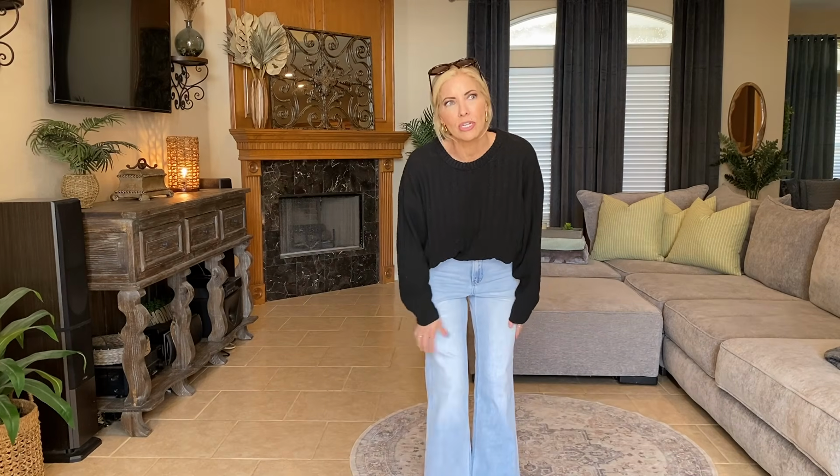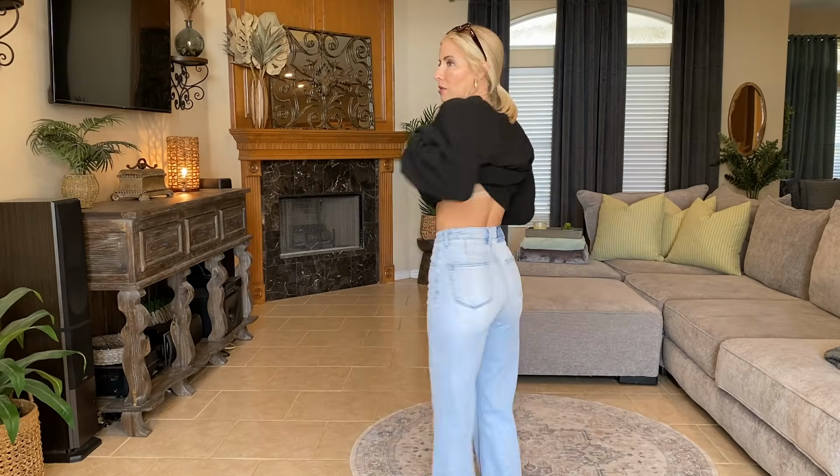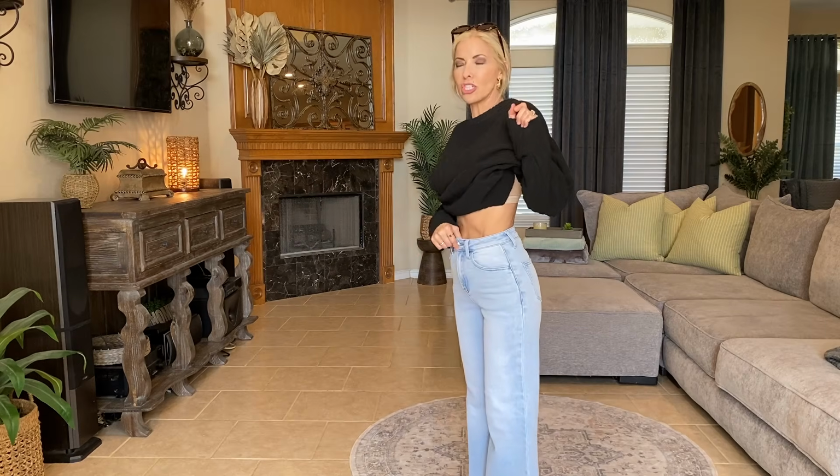Like the material is kind of thick and it's very stretchy, but it's so comfortable. Like you could probably do yoga in these jeans, I kid you not. And I want you to see this. You see how snug they look? Like they look like they fit so perfectly all the way around. Look at this. That's how much stretch they have.